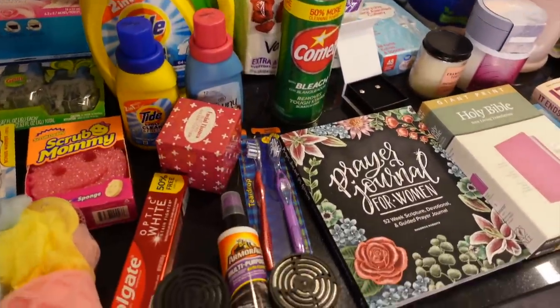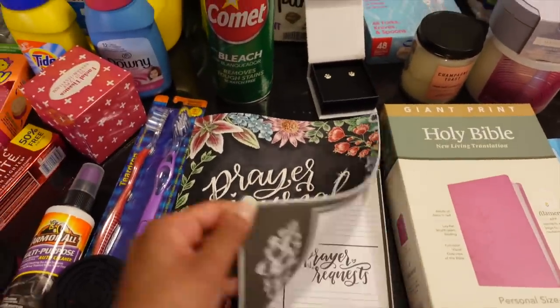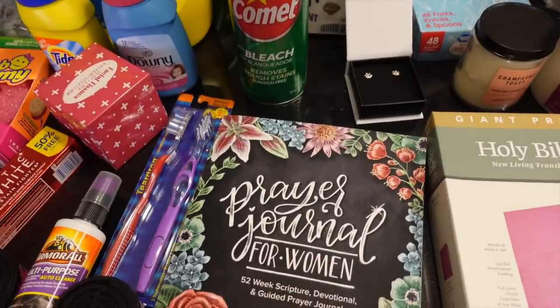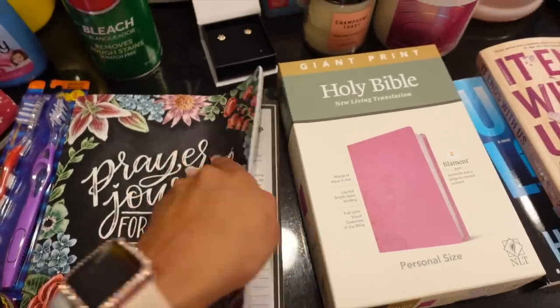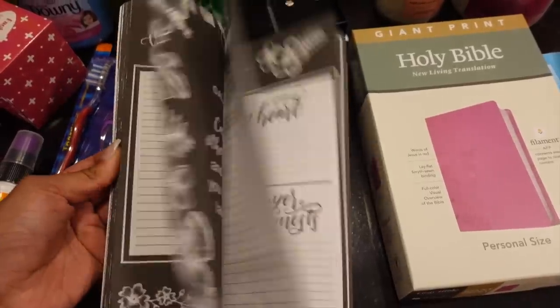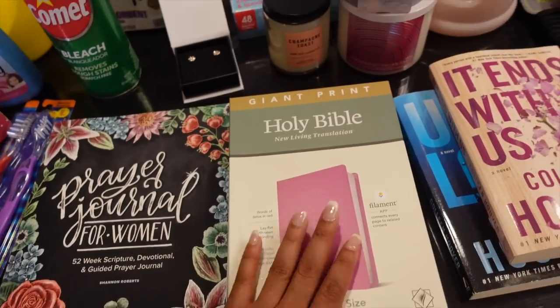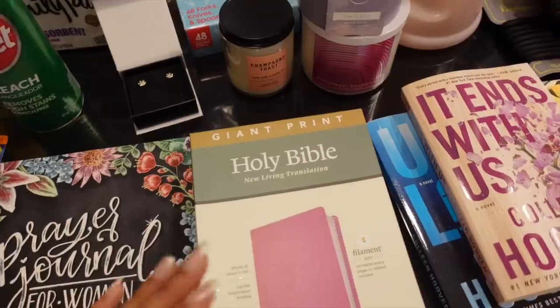Self-explanatory, obviously, but they got me this, my prayer journal. I wanted some type of devotional thing, and it's 52 weeks, so I wanted to start it at the beginning of the year. I'm probably going to take this to work with me or do it tomorrow. So for the first week, excited about that. Got me a Bible. I already had one. I don't think he knew. I had just bought one like 2 years ago, but he got me that.